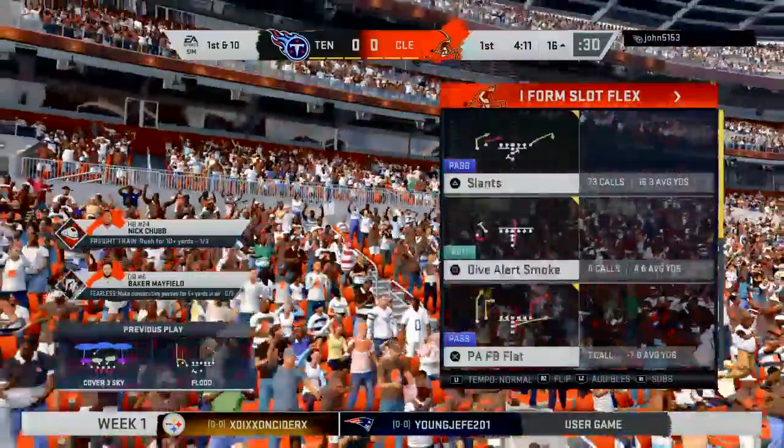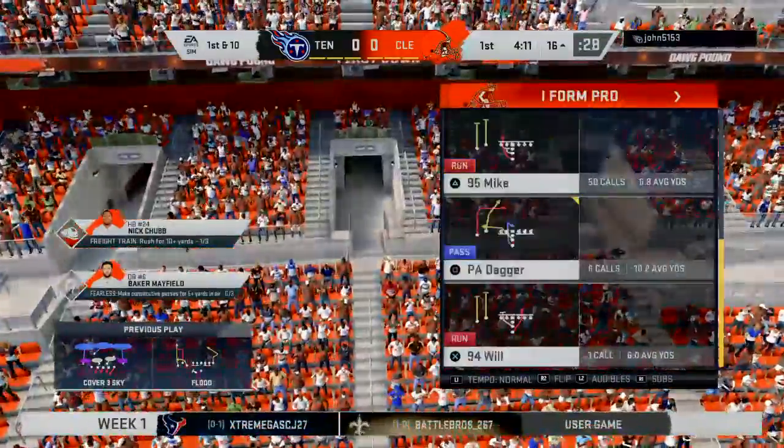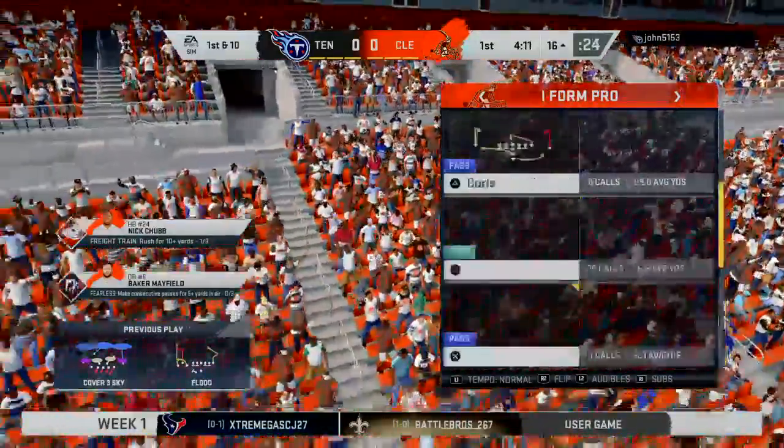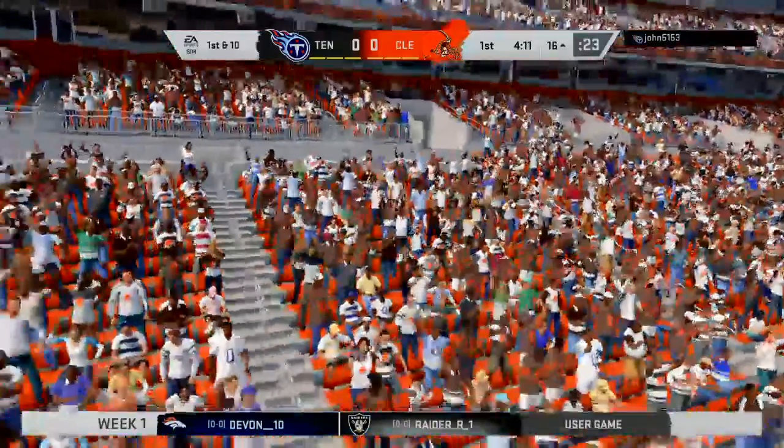And how long do you think that they actually have been plotting this drive? I'm talking about the coaching staff, right? They've been thinking about this for a while now, and I think they're executing it even better than what they expected.